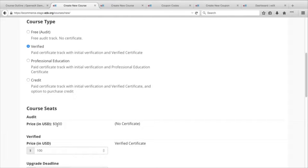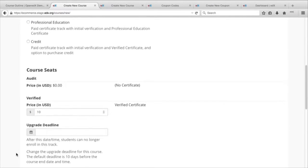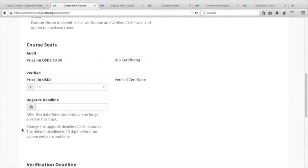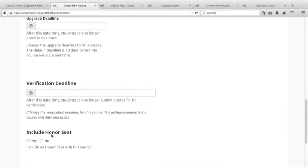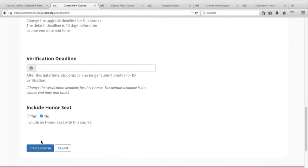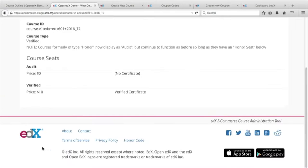So our audit seat goes along with our verified seat, and then we're going to change the price here to $10 so that it's really easy to get to. And then you can set deadlines. All the deadlines will default in LMS to, I believe, 10 days before the course ends. But you can also customize that in here. And as we're moving away from honor seats, that's taken out of the traditional workflow, but we still let you include honor seats. We're going to skip that for now.